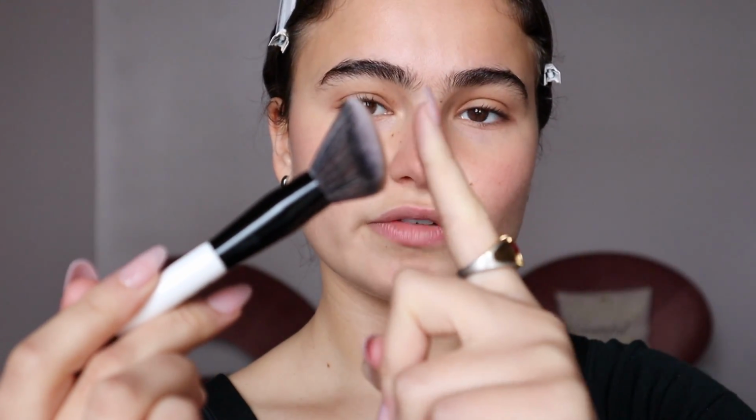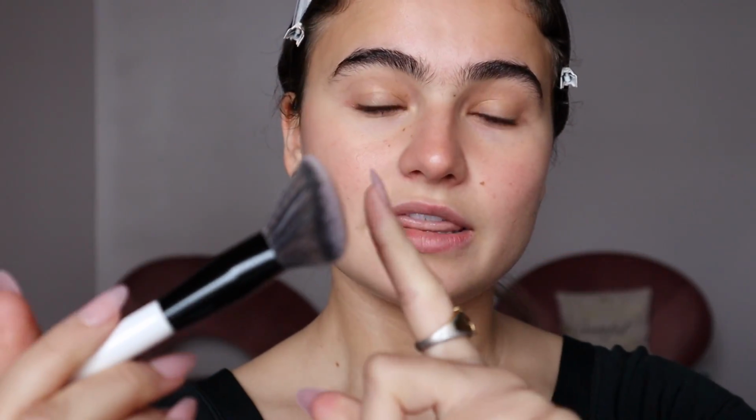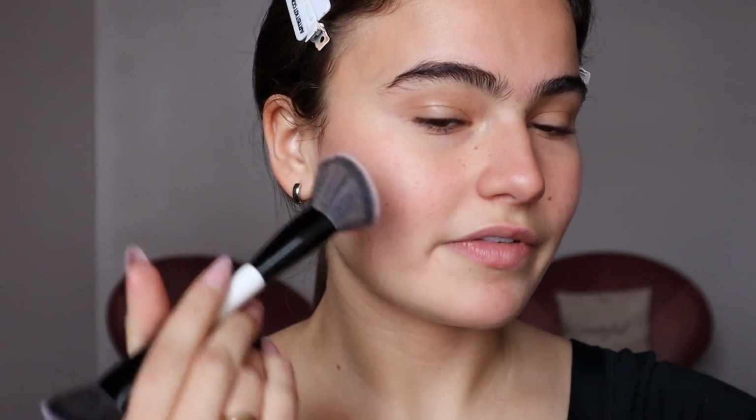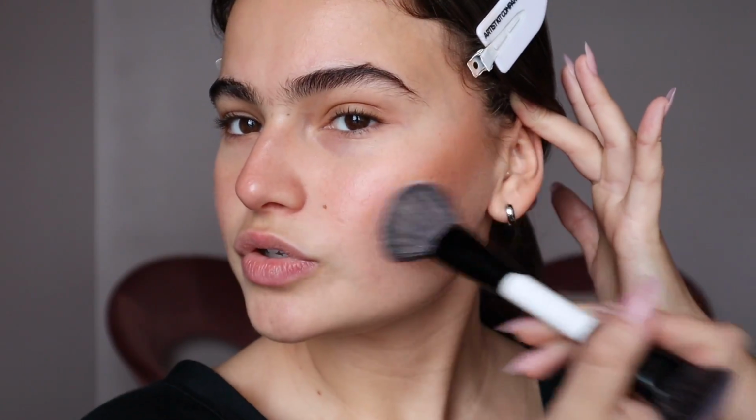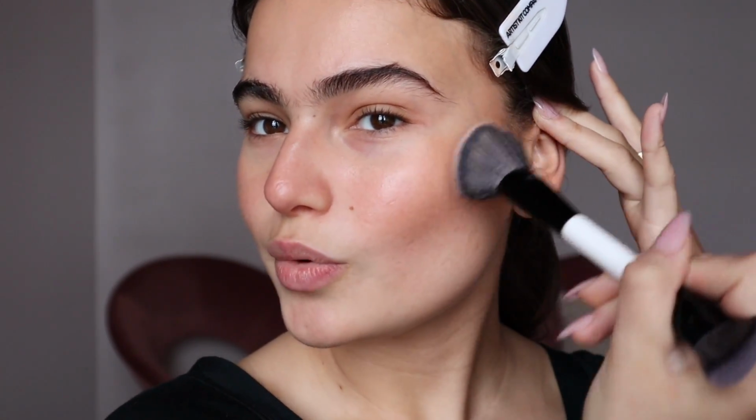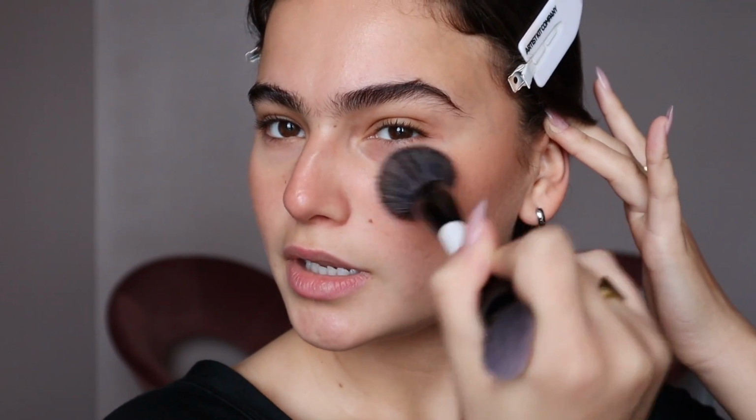And because this is sort of a flat edge and I've applied it evenly on the back of my hand, this is now going to apply evenly on my face. So I'm not going to have to overly buff or irritate my skin underneath. The best way I can describe it is that this brush is basically blending for you. All you have to do is tap, and then as you have less product on your brush, because it's fluffy enough, you can go in and slightly buff upwards and outwards. This covers such a large area so quickly and it blends seamlessly.